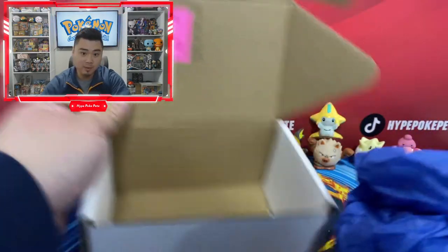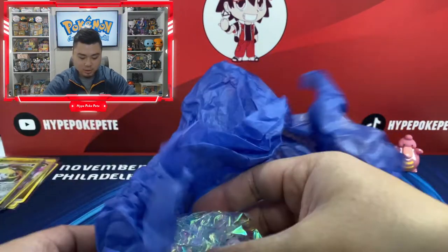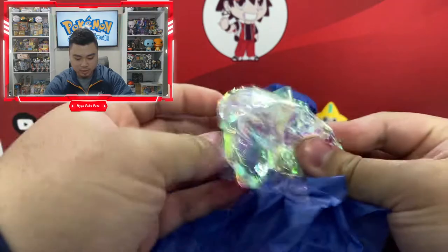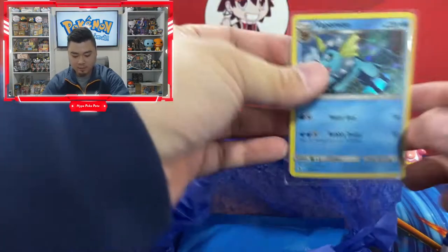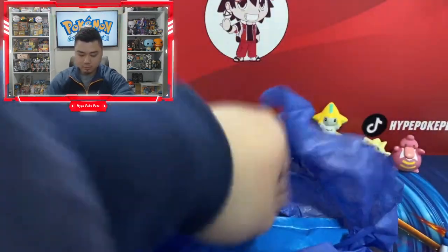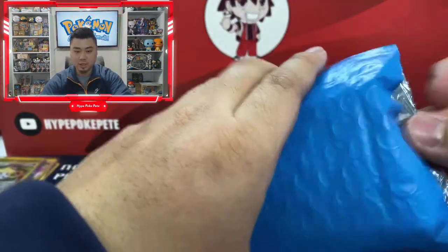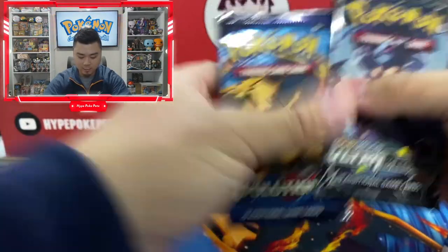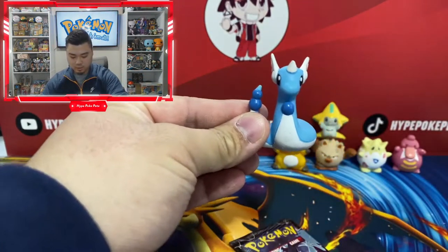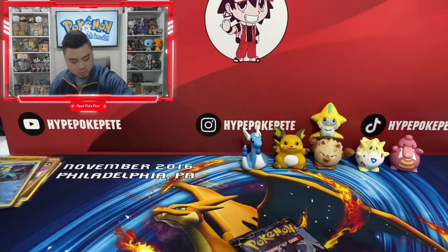Evolutions, maybe Evolutions packs. Let's see what we get. Check this out first. I love these little toys right here. All right, there we go. A Dratini, and we have a Vaporeon holo. And not sure what's in here, but let's check it out. Ooh, Ultra Prism and Evolutions. Let's go. That's it in there. But hey, Dratini, join your friends. Got the Vaporeon. Gonna go over there.